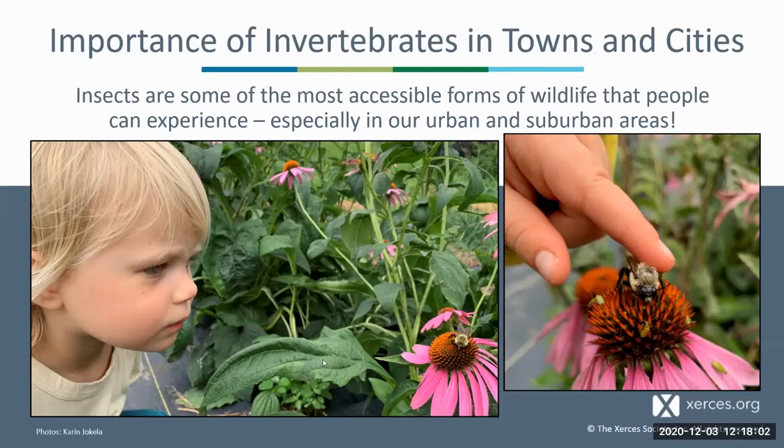And I love this picture. This beautiful little girl is so intently studying this bumblebee, and then she's even here on the right able to pet the bumblebee. So not only does this show that not all bees are out to sting you, but it just shows that up-close interaction that we can have and how impactful that can be.